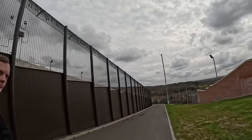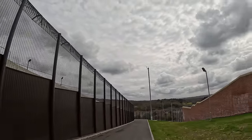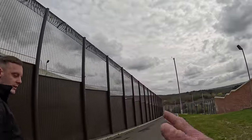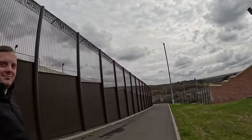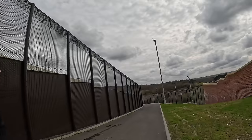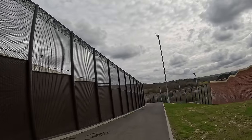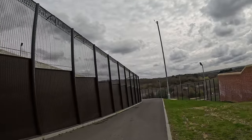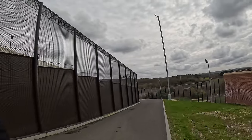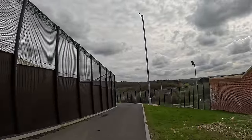Cat B, remand prisons and such, have to have two fences and the concrete wall. Is a person really going to get over the two fences to the wall? Probably not. So why is it there? On paper they have to tick the box and say this one's got extra security. Strange, isn't it? I think it's just very complicated, with different types of prisons and high secure settings.